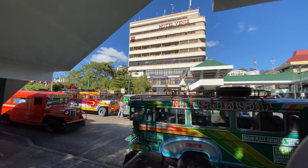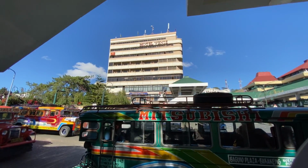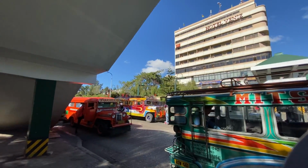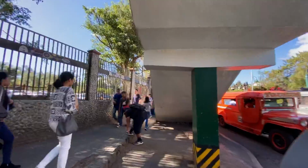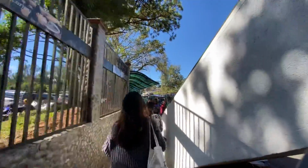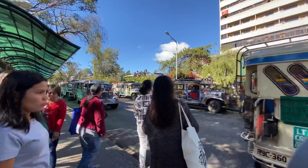So across the street, we got another hotel. This is one of the more premier hotels downtown, I guess, from what I understand. There's some colorful jeepneys right there, waiting at the stoplight. This is another place to catch jeepneys, going in another direction of the city. So this is another good place to people watch.